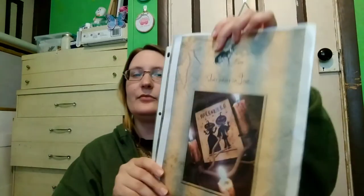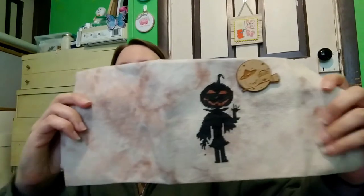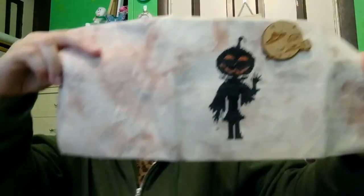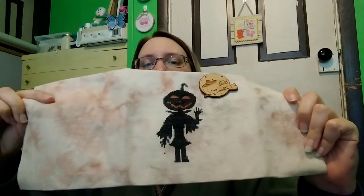Anyway, on to WIPs. So the first WIP I pulled out was Pumpkins in Love by The Primitive Hare. Okay. And I almost finished the male pumpkin. Almost done. I really love this one.